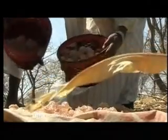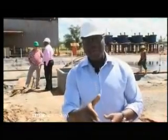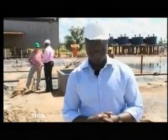They will be desperately hoping the efforts to boost the industry work. James Cobnell, BBC News, Sudan. And that report brings us to the end of part one of Africa Business Report.